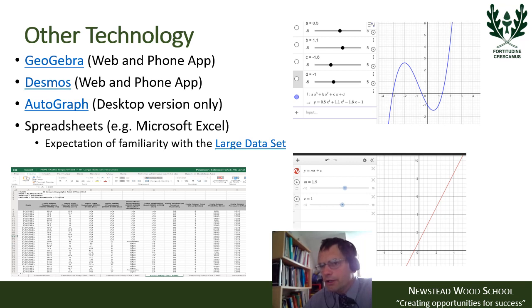know what's in there. Because in the final A-level exam, there will be a question with about 2 or 3 marks asking you questions on the large data set. They're fairly easy questions, but you have to know roughly what's in the large data set and then make some sensible answers from it. So familiarity with the large data set is very important. So download a copy of the large data set and have a play with that at some point.